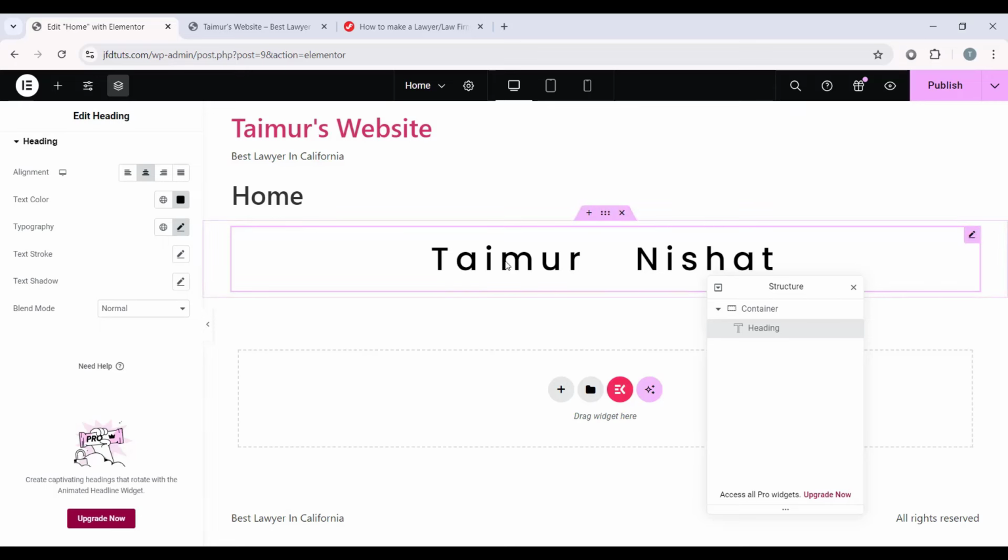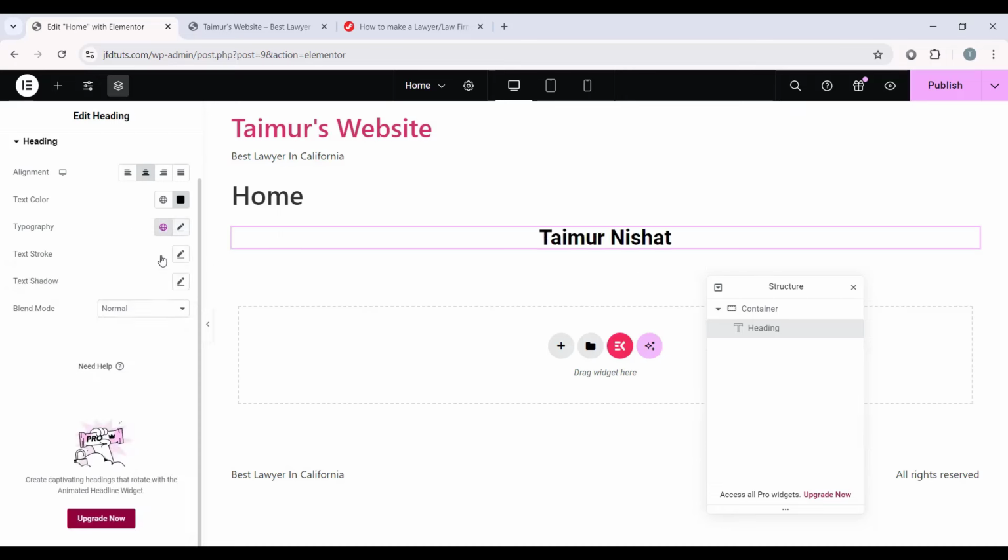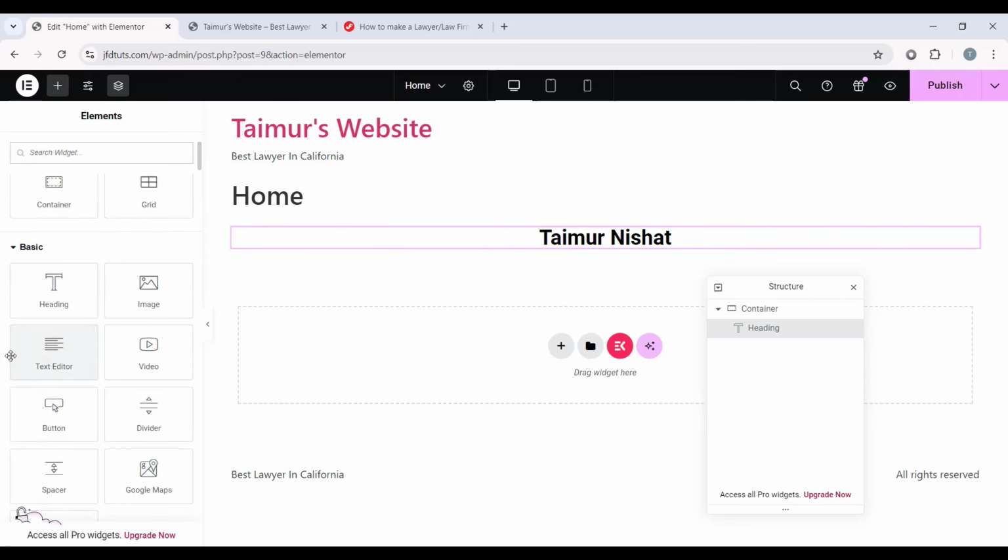And if you want to reset this text style, you can just click on here and click on this back to default, and it will be like default text. Now let's try other widgets. So to add a new widget, we have to click on this plus icon. Then from here, let's take this text editor.